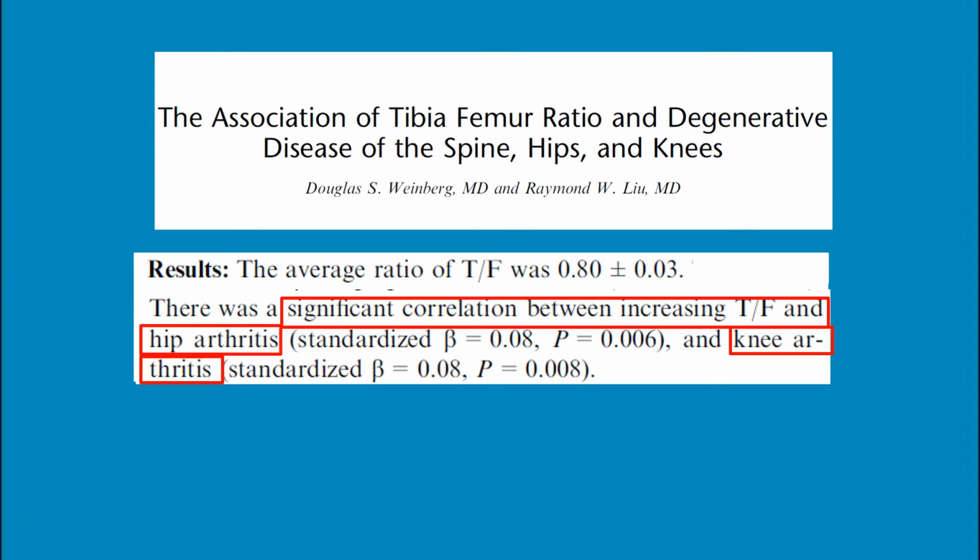There is some interesting work that has come from anthropological data, from the paper of Weinberg and Liu, that if we over-lengthen the tibia and reverse the ratio of the normal femoral to tibial length, there is a high possibility of arthritis developing in the hip and the knee joints later on, as was discovered in the archaeological findings of cadaveric bone.